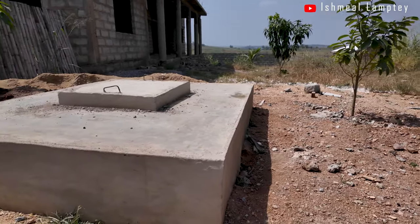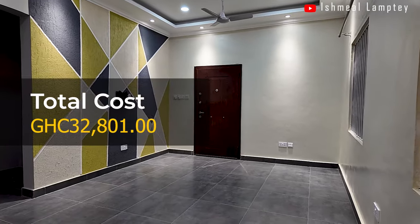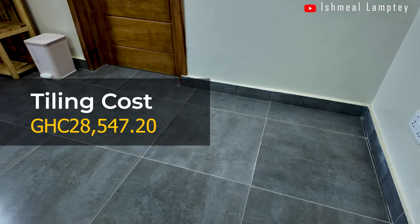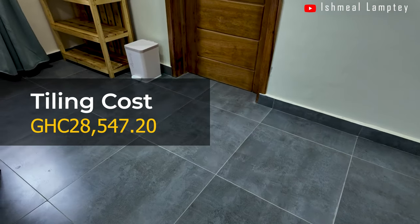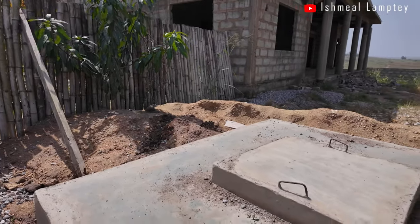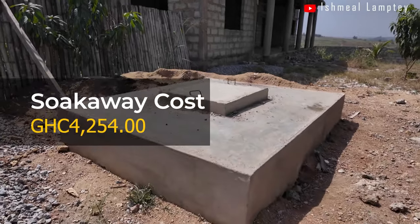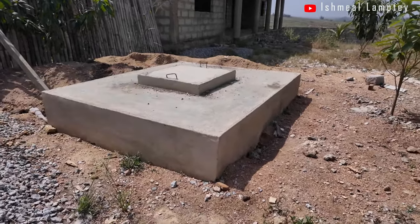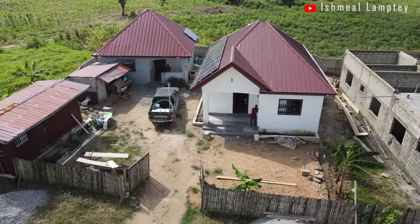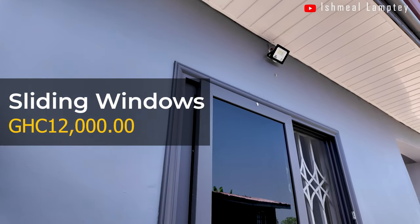Working on the soakaway system and the tiling amounted to a total cost of 32,801 cedis. Tiling works alone did cost 28,547.20 cedis. We used Spanish tiles throughout. Now the soakaway system was 4,254 cedis, and for the soakaway we used 10 bags of cement and 200 pieces of blocks. The sliding windows came at a cost of 12,000 cedis.